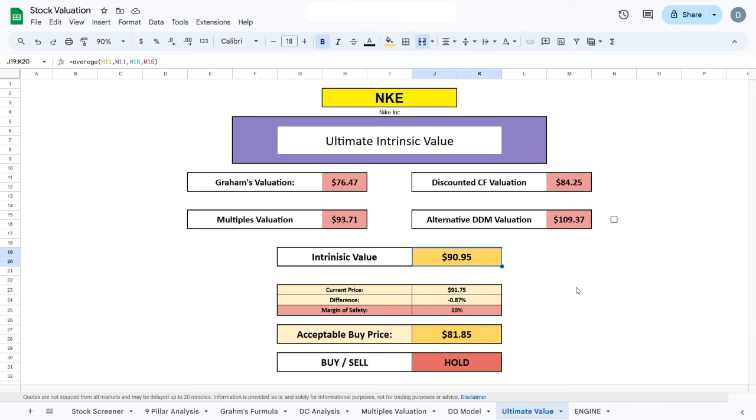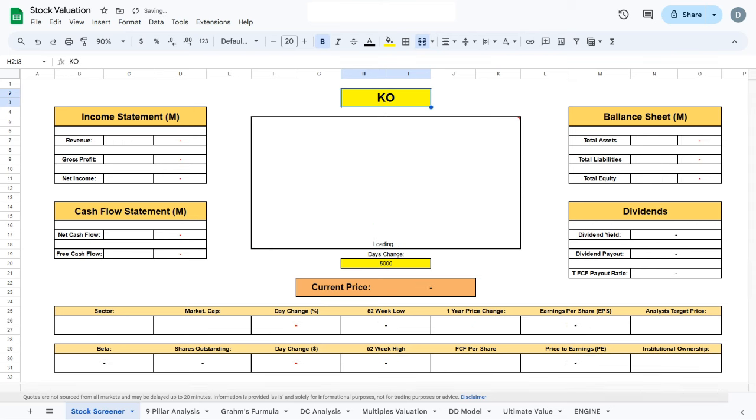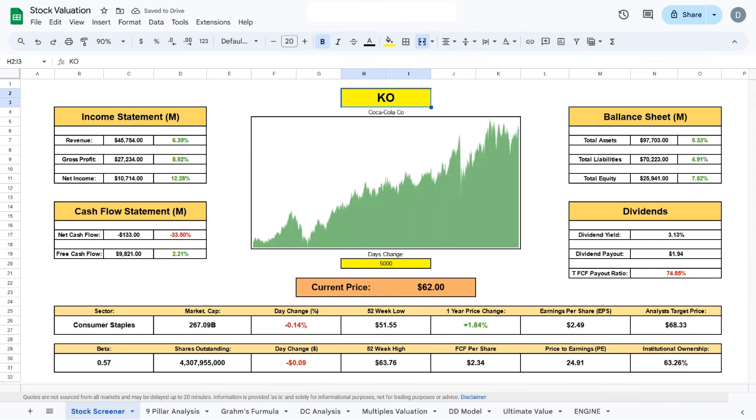But now let's move to the second company of the video, which will be Coca-Cola. So we will plug in the ticker KO and wait for the metrics to show up. And right away we can see that over the past 5,000 days, the company has been going up very steadily.